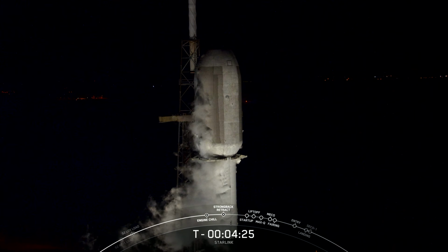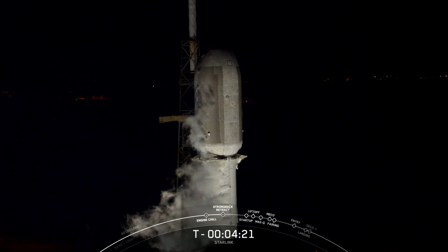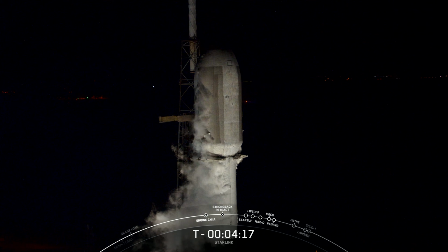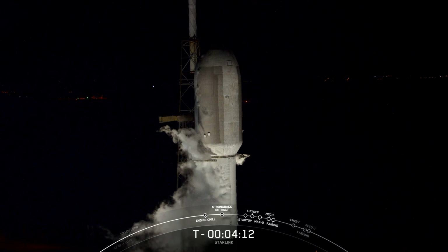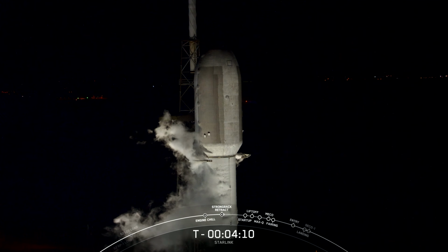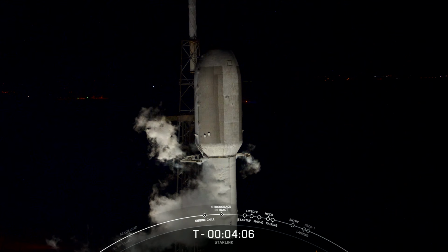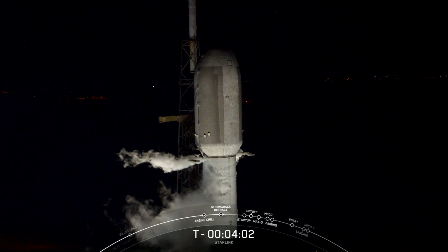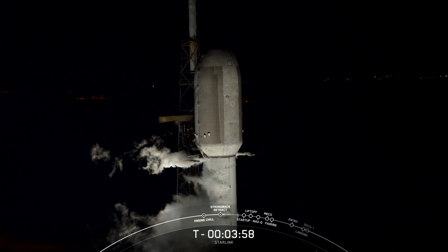Strong back retract has started. At T-minus 4 minutes and 20 seconds, the range is green and ready to support, and weather's looking good. The teams are currently tracking no issues with the vehicle or spacecraft. You can see that the strong back clamp arms are opening up. And after they open up fully, you'll see that the strong back will move away from the rocket.